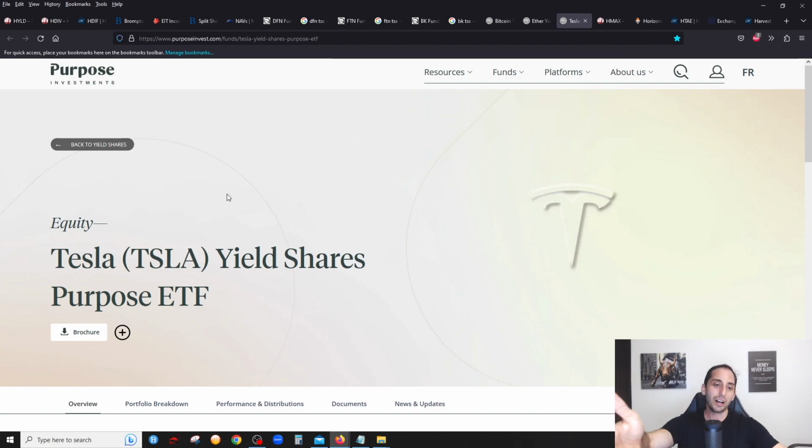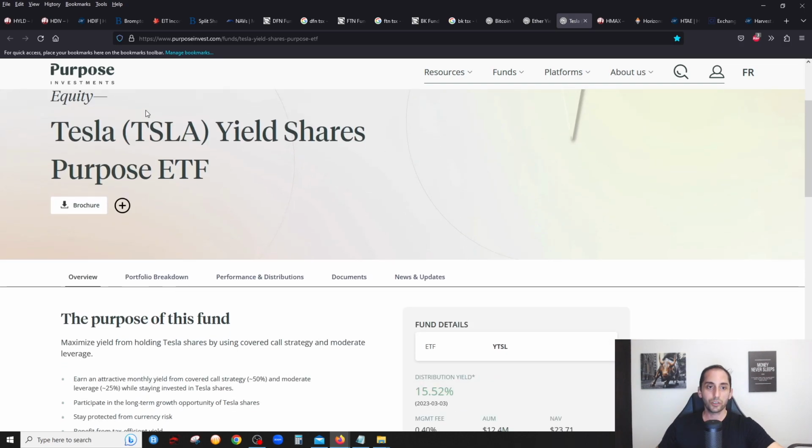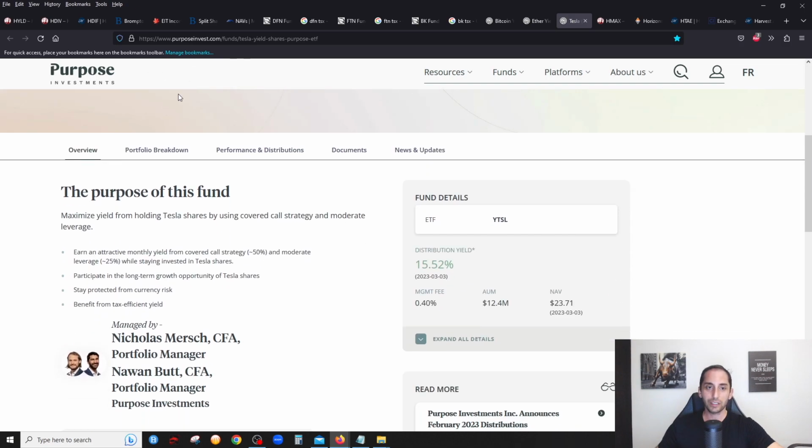Purpose also has a newer style of ETF where it's just a single company. They have 5 of them. Tesla is one of them. You guys know that I picked up TSLA. That's Tesla shares, Tesla stock symbol. YTSL is the stock symbol of this ETF here. So they hold Tesla shares, 25% leverage, and out of the money covered calls on 50% of the portfolio.